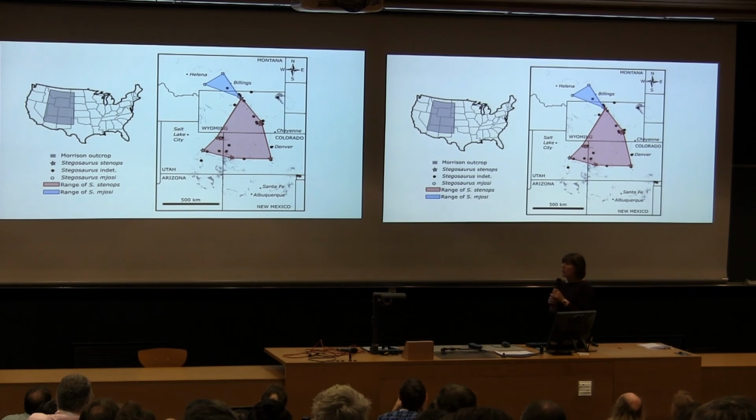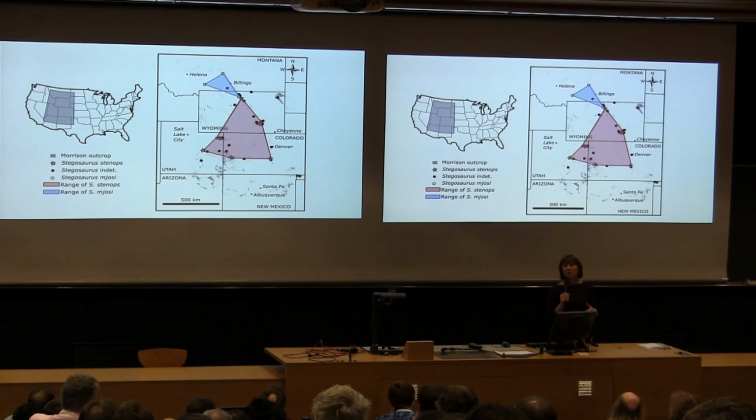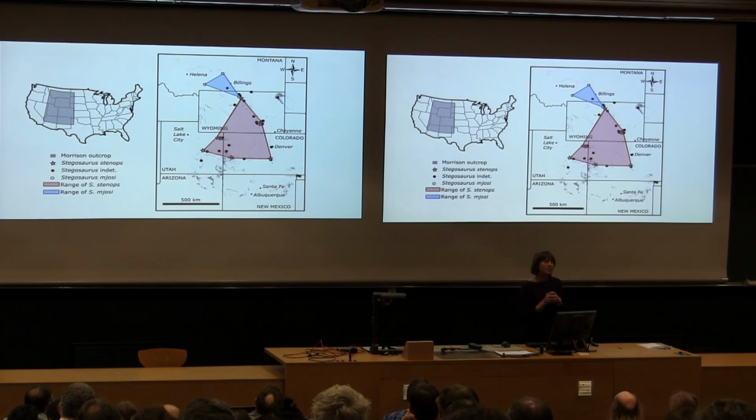Now, the Morrison in Montana is not anywhere near as well explored as the Morrison down in Utah, so it's possible that this is a sampling artifact and that Stegosaurus stenops was actually present across the whole basin. But in over 150 years of sampling the Morrison in Utah and Colorado, there are no individuals of Stegosaurus musi that have come from there. So again, this is pretty tentative and it's not based on a lot of data, but it does seem like we have this northern smaller species of Stegosaurus and this southern larger species of Stegosaurus.